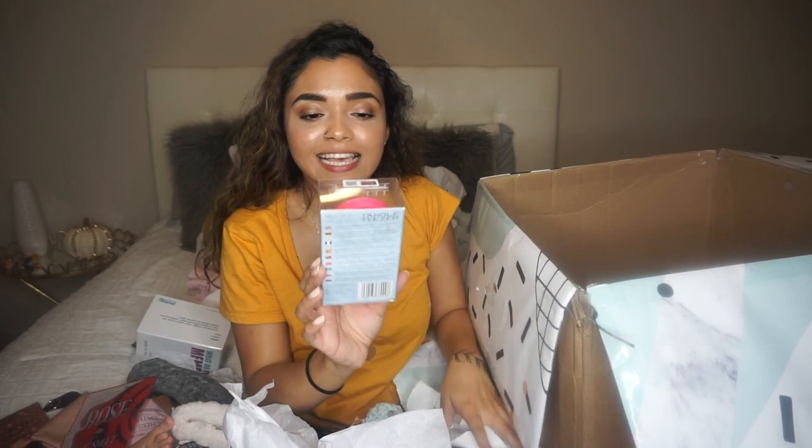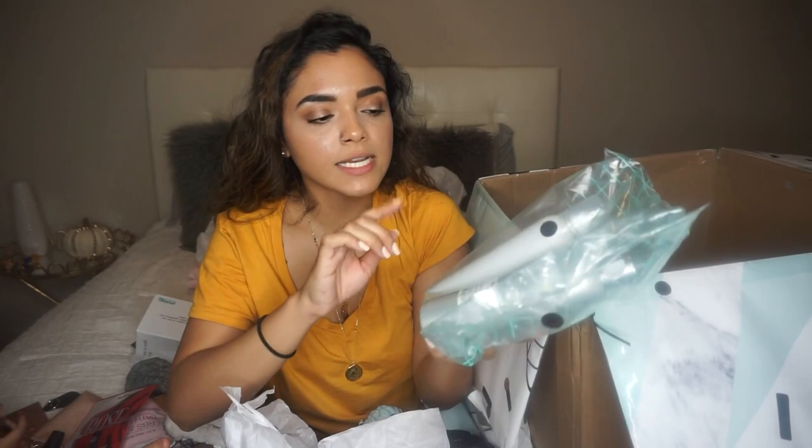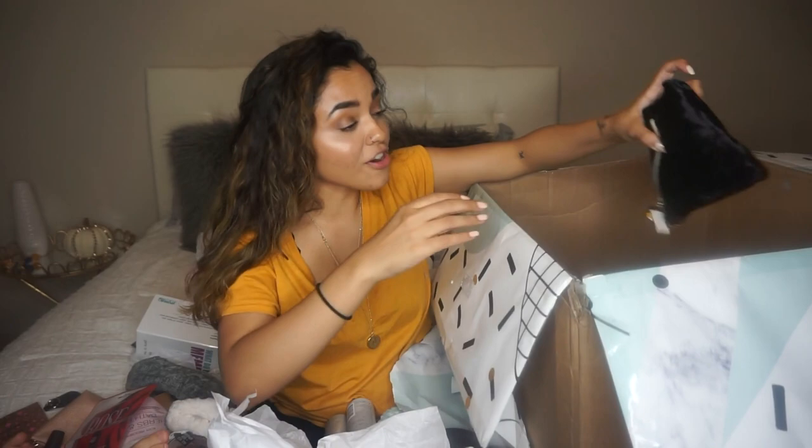This is a Tangle Teaser hairbrush. Ooh, what is this? It's a Drybar dry shampoo, and Calvin Klein skin moisturizer lotion. I've never tried either, but I think I heard Jaclyn Hill talk about this dry shampoo. And one time I went to buy it, and I'm pretty sure I got the wrong one because I got like a whole different brand. Another pouch. My camera's gonna end up overheating and dying at the same time.